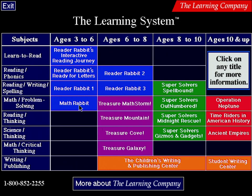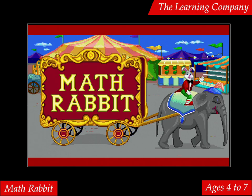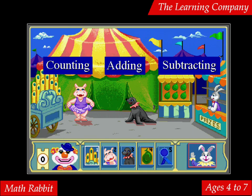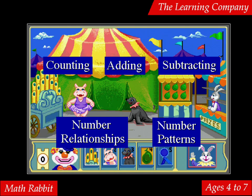Come to the circus and let Math Rabbit show you the wonderful world of numbers. Four engaging, entertaining circus activities help children develop skills in counting, adding, subtracting, and recognizing number relationships and patterns. And they'll have a lot of fun along the way.